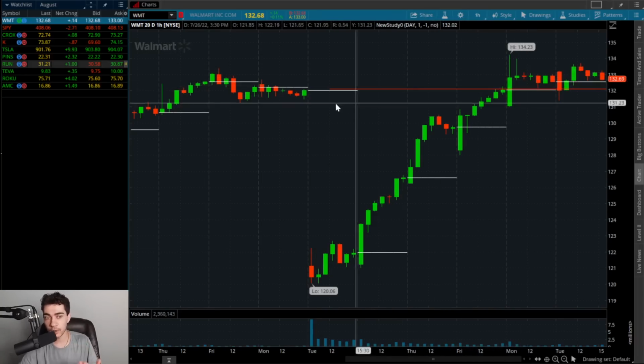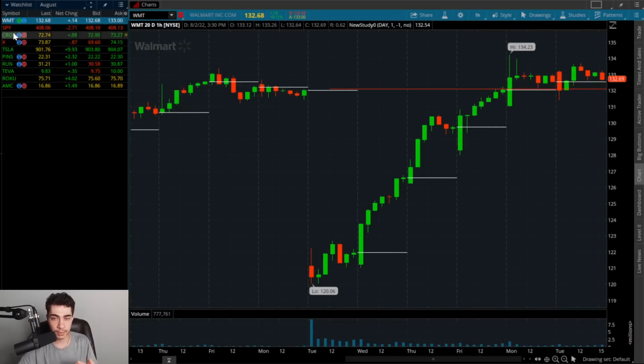So as long as we can crack 132, it should start to flip micro bearish if we can get that crack. So keep an eye on that 132, 133 zone. 133 reacts as support, it goes bullish. 132 reacts as a resistance and it cracks, it goes bearish. Keep your eyes on Walmart stock.